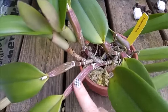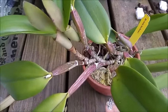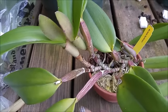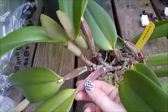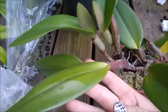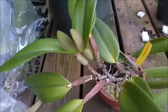Look at these. They look like rhubarb. That's what they remind me of. I just now thought of that. They remind me of rhubarb with their reddish stems and their green leaves. A little too much sun. Look at that little bit of sunburn right there.